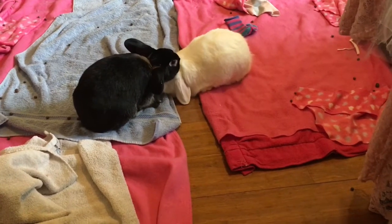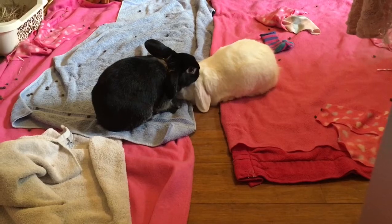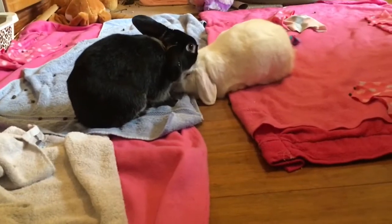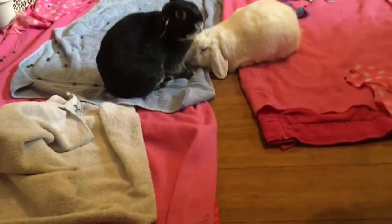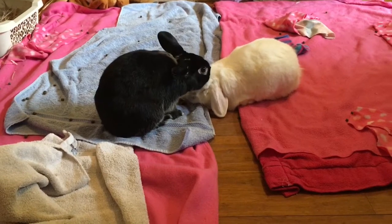So as you can see here, little Belle is grooming Lotus on the head, and that's because I put banana on her head, which is a bonding trick that you can try. I've tried it before with them, and everyone just sat there with banana on their head, and nobody even bothered to lick the other rabbit. So I wasn't sure if it would work, but I was feeding them a little banana treat, and I thought, well, I'll just try it.